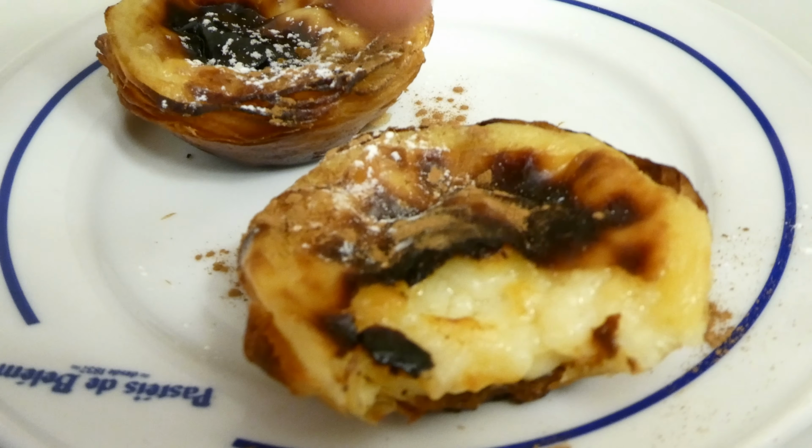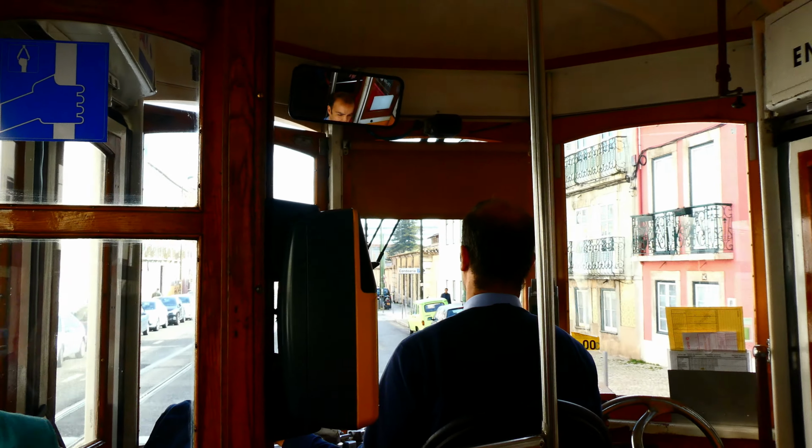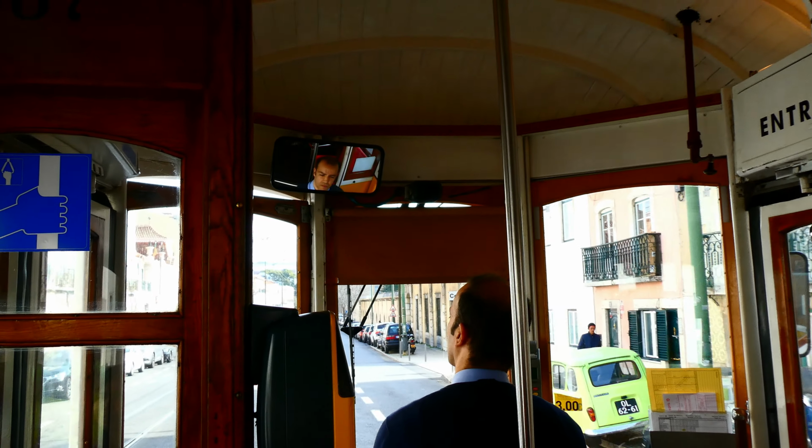What do you think? Very good. The best by far. It's soft, warm and gooey. Look at that. So these egg tarts were incredible. Certainly lived up to the hype. And no egg tarts I've ever had since have been able to compete. We may have to order some more. All of those tarts that we ate gave us the energy to carry on exploring.